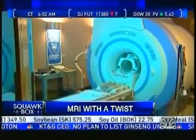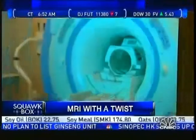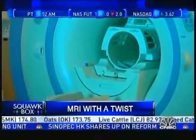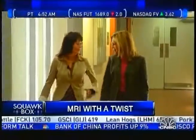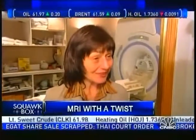It may look like an ordinary MRI, but this machine is anything but. It's called a functional MRI. Dr. Joy Hirsch says you can think of it as the modern-day lie detector. The brain works slightly differently when you're telling the truth and when you're not. And so we should be able to see that in your brain activity patterns today.